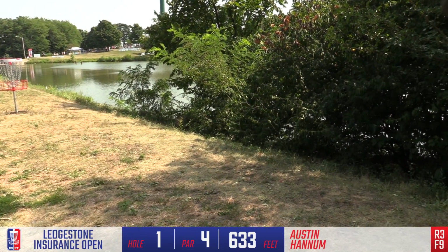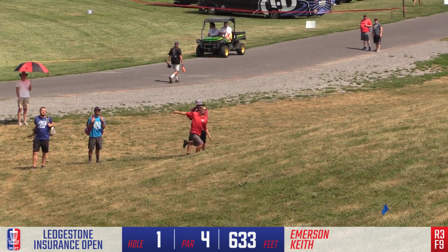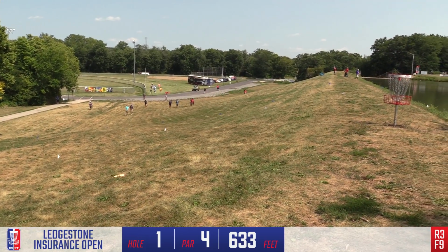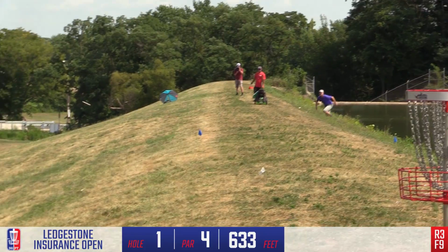His upshot, did it go out of bounds? Nope, we don't have a graphic. We're going to trust our graphics expert, Ryan Nick, and that one stayed inbounds there. There's Emerson's upshot inside the circle. And here is Cale at his second shot.